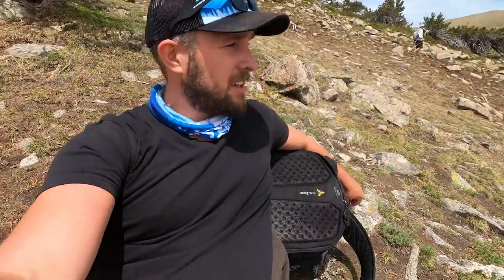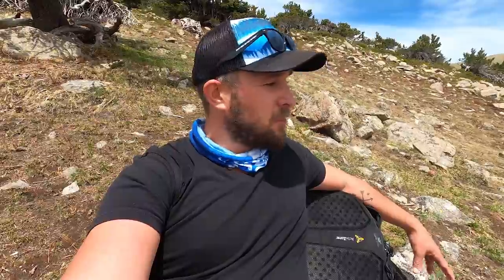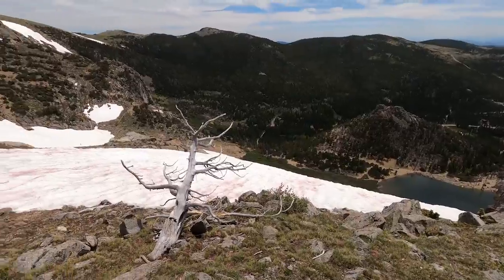So we just got up to the top of the little ridge overlooking St. Mary's Glacier. Quite a hike. We're at 11,300 something feet right now. So definitely feeling it in the cardio department. Beautiful views though.